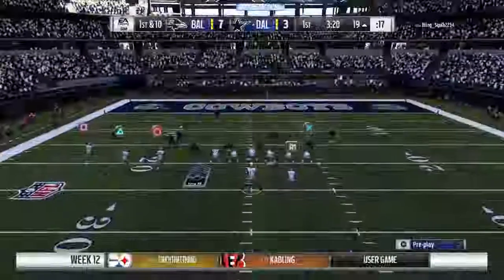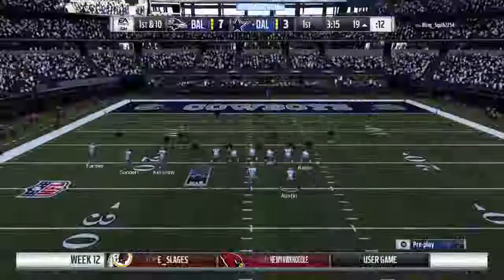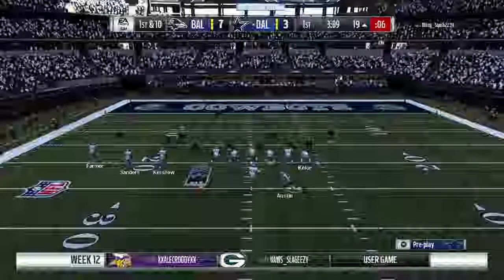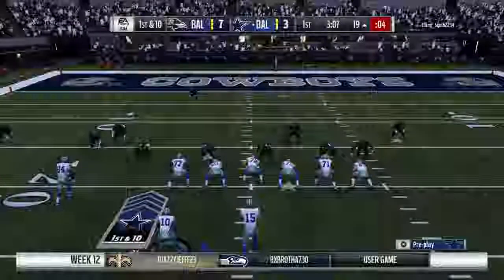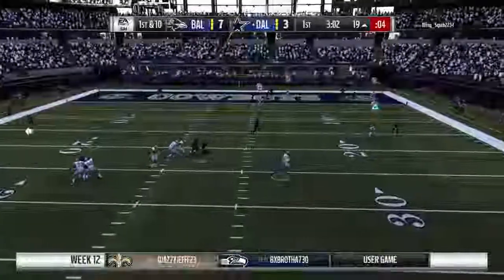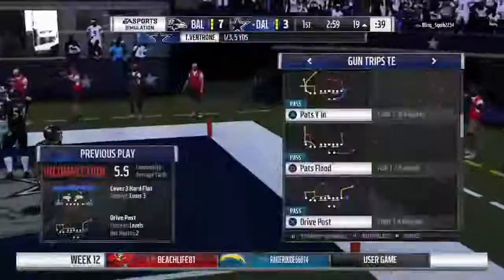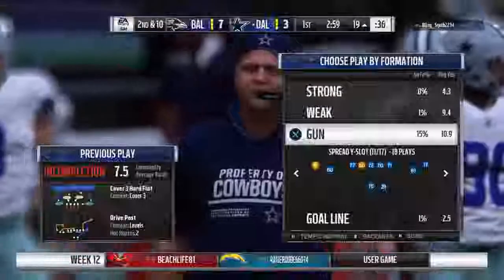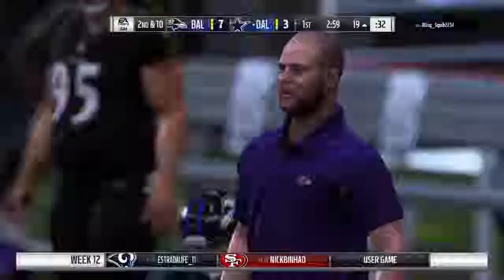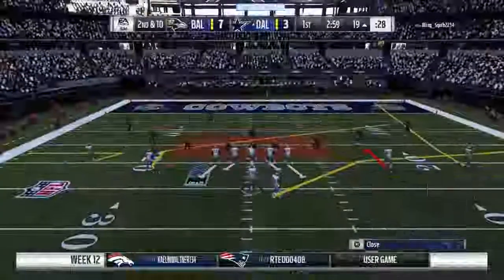Set. Green 39. Green 39. Gun. From the red zone now, they'll look to throw. Eluding the pressure right. And he rifles one incomplete. Had the right idea there, trying to throw it to the sideline, but he led him just a little bit too much, trying to get it out to his receiver. Ends up falling to the ground incomplete. An incomplete pass on first down. That leads to a 2nd and 10.